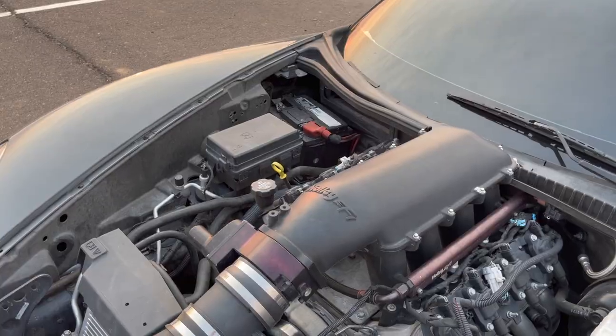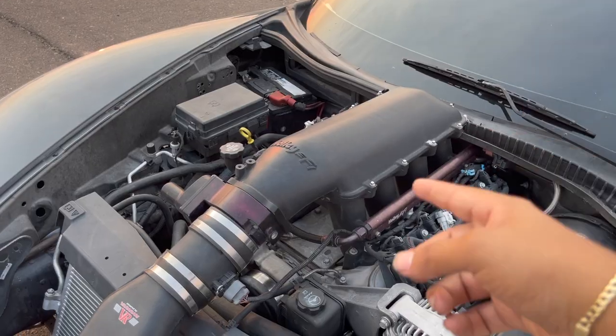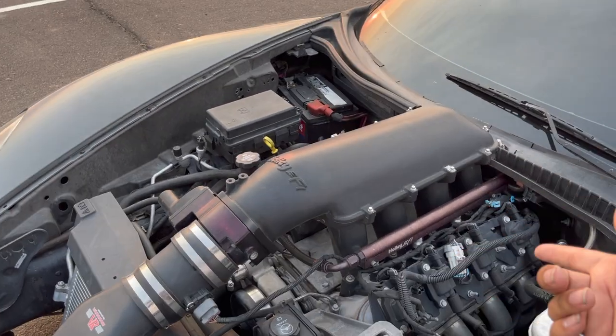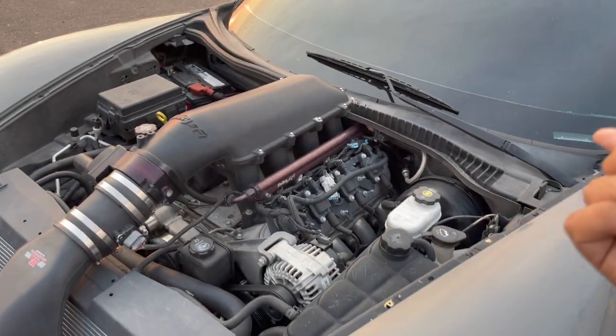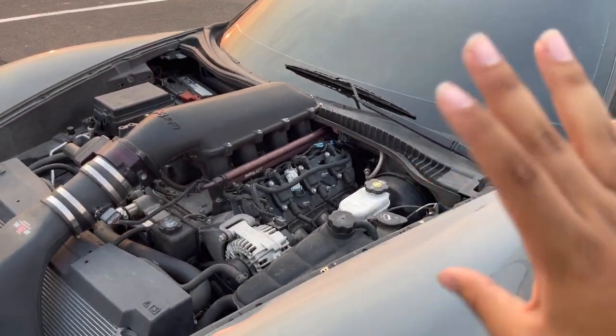From the throttle body, it goes to the Holley high ram. The high ram is also a 102. Got the fuel rails for it with some LSA injectors. I had to go LSA injectors to run E85. Well, E54, same. You guys know what I mean.